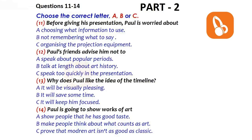Huh? I usually have the opposite problem. There's nothing worse than going blank, forgetting your words in front of a group of people. Well, the problem is that I don't know how to organize what I want to say in the presentation. Well, you know everything there is to know about the subject. It's just a question of selecting what you want to talk about.